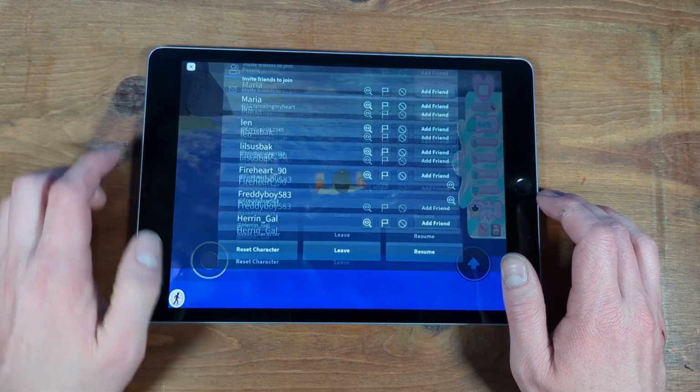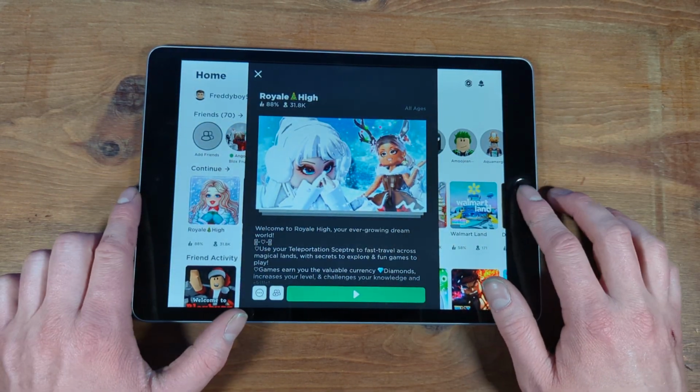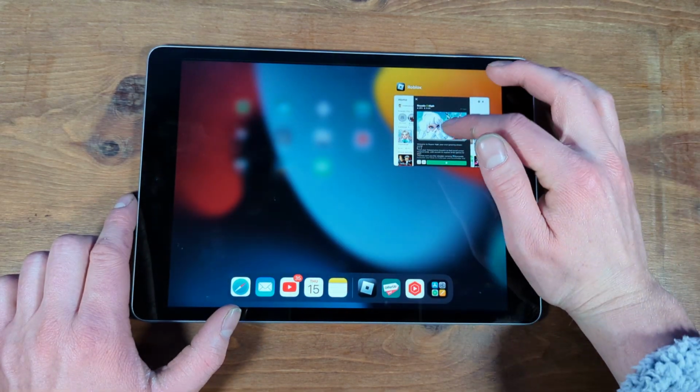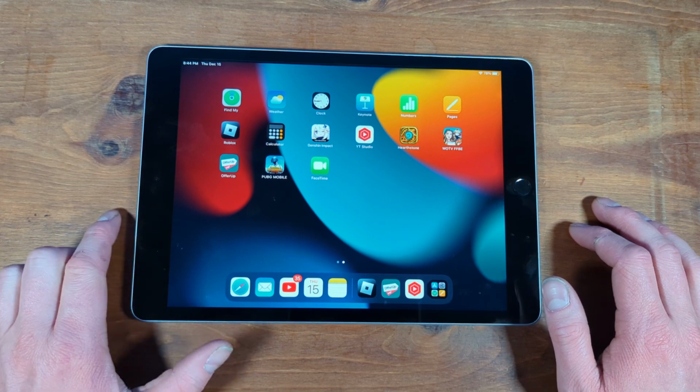And any game I have tried to play, even using the screen recorder at the same time on Roblox, max graphics is able to do it. So it is perfect for that. You can do PUBG too. You'll have no issues with that.